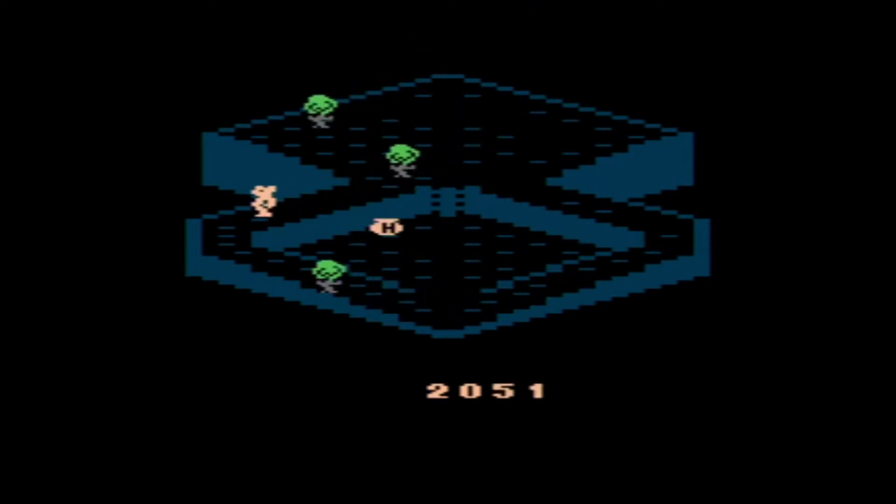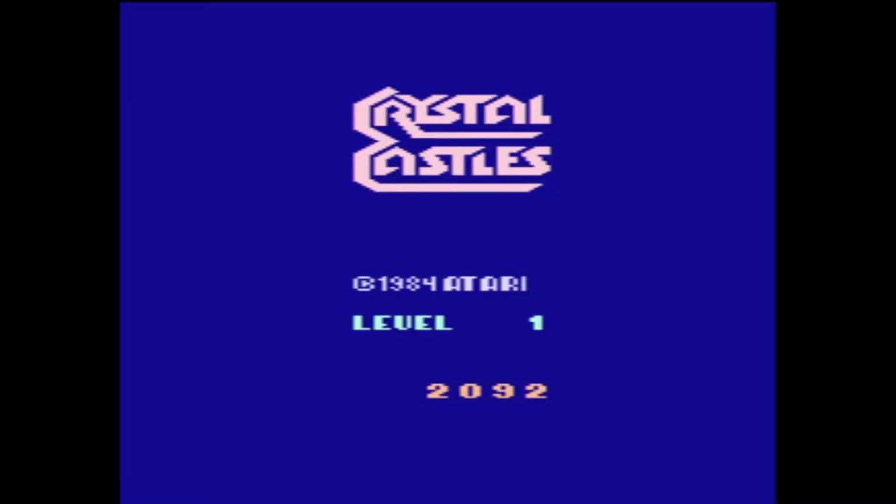Now, as much as I would say that I didn't really enjoy that, I imagine that was state of the art for 1984. Would I constantly play it? Possibly not. But I got this knowing that a lot of these games, some of them I would really get into, and some I probably wouldn't enjoy so much. But yeah, that was Crystal Castles. It was okay. Concept's okay. We'll move on to the next.